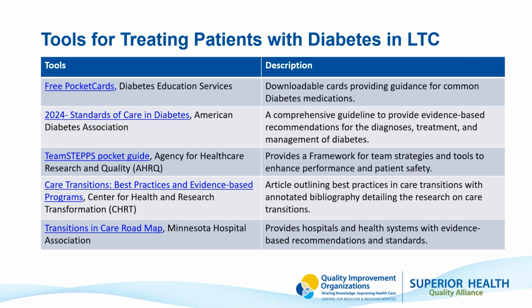We would challenge you to ask questions about diabetes care management in your healthcare setting. Where are you seeing gaps in your processes or workflows? Are your residents experiencing hyper or hypoglycemic events? If so, what steps are you taking to prevent them? All of these questions can lead you to the development of a root cause analysis, action planning, or initiating a Plan, Do, Study, Act cycle. We challenge you to analyze your data and determine where there are opportunities for improvement.